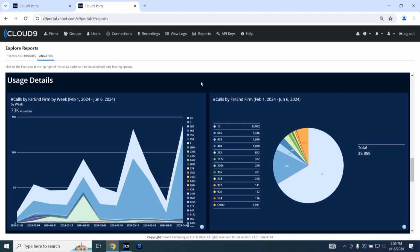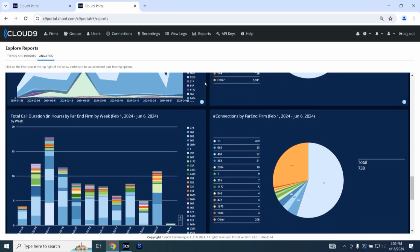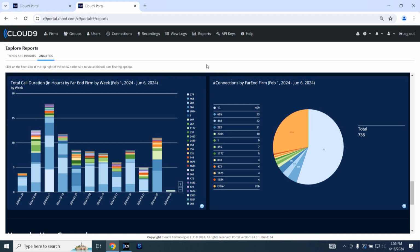So here we have various different charts and graphs where we can see lots of different things. We can see total number of calls. We can see the different counterparties I talk to. I can see the connection types used and even time frames as well. This could be for a single user, a group of users. Well, let's even narrow that down to an individual line.